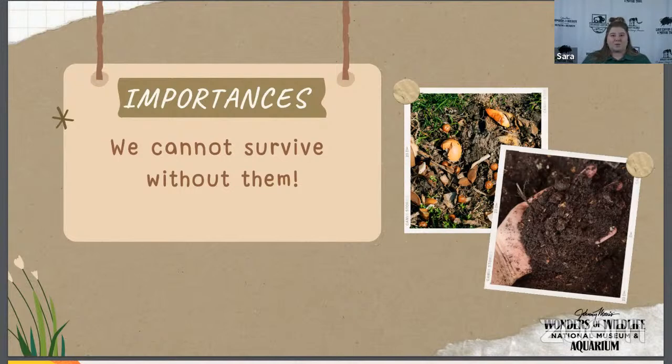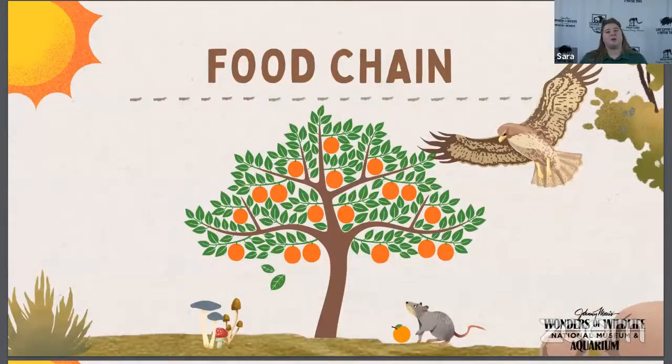How does that work, though? How can they be recycling that waste? Why do they recycle that waste? Let's talk about the food chain. A food chain describes how energy and nutrients move through the ecosystem. So every food chain normally starts with the sun. The sun supplies the plants and the animals with energy.